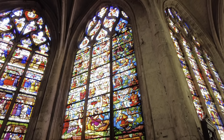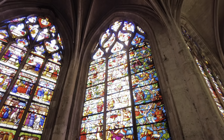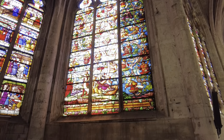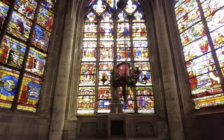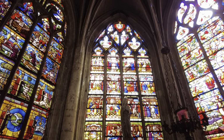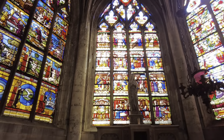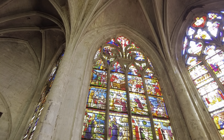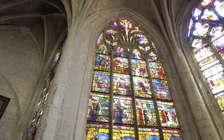And this is the Tree of Jesse. Look at that. I mean, the details on this are just astounding. Here's your red light, the candle back there that should always be lit. This is the window of Saint-Éloi. And look at the top of this window. That, ladies and gentlemen, is a fleur-de-lis. I just love it. And this is Genesis. But look at that fleur-de-lis, and look at down here.